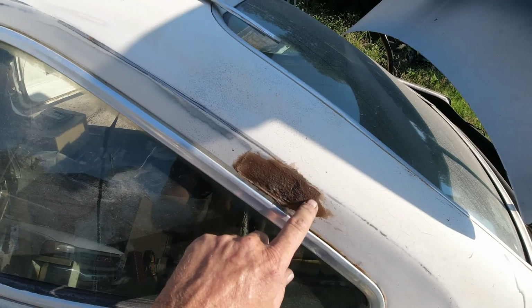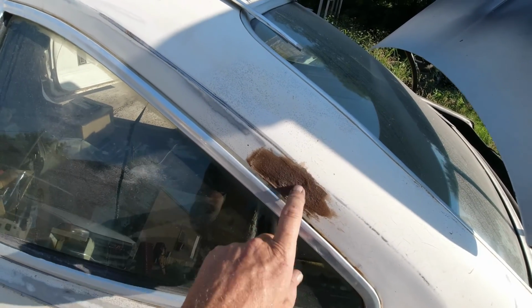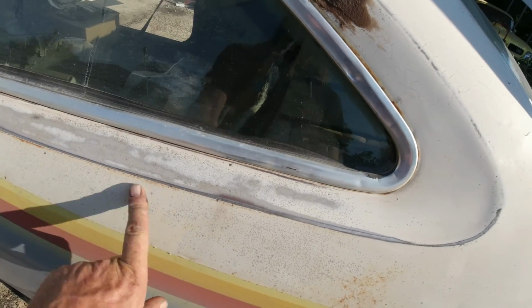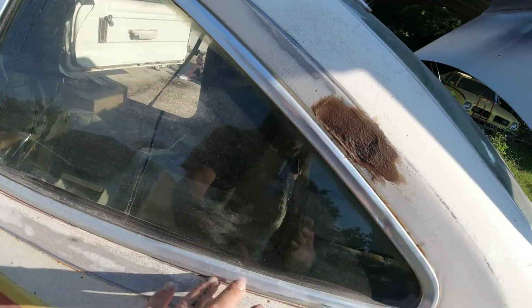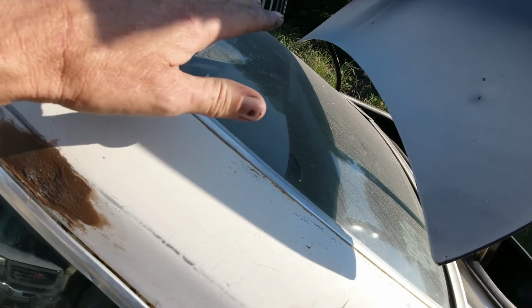I sprayed some rust neutralizer in there and then put some stuff on there. Plus this is the paint that's all screwed up from when they painted the quarter panel. So I gotta strip all this down to the metal, prime it all, and then paint all that black. So I'll probably do this and the back window.